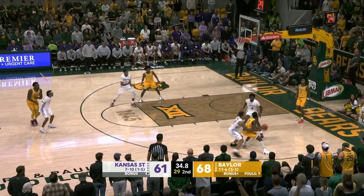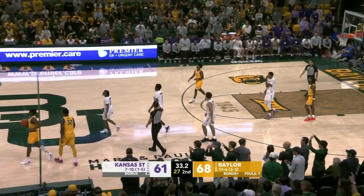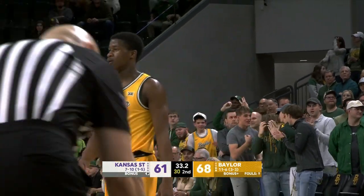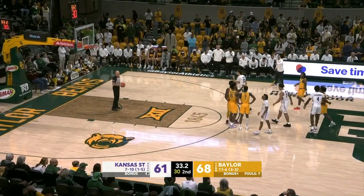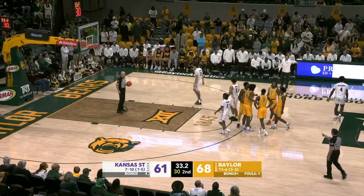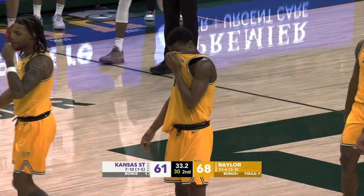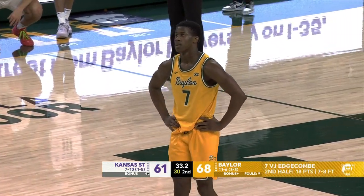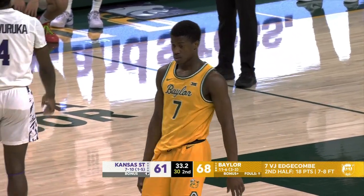Full court press by K-State. Edgecombe, and he will be fouled. Don't you love to see when your freshman comes to the ball and he wants to be the guy to get to the free throw line? You definitely love to see that. He's the guy with the hot hand. He's playing at a very confident level. He knows his guy is going to ride him and make sure he closes this game out. You don't want to see a player fade in crunch time. You want to see him get stronger during crunch time, and he's definitely answered the call.